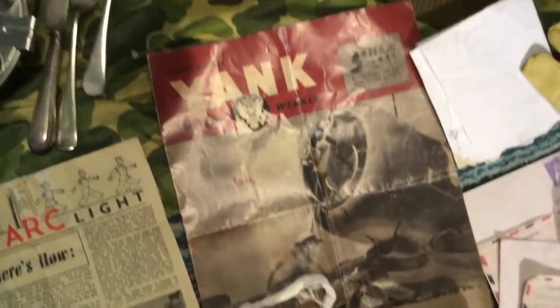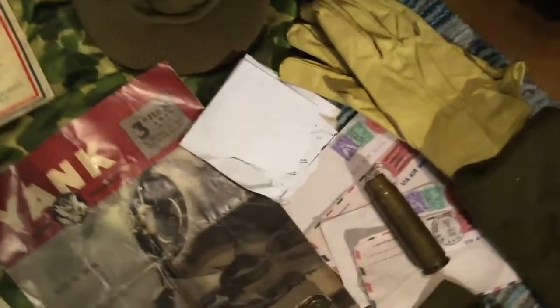An issue of the Yank magazine. This is a British edition, and it's from the 3rd of February. Here, I think it's a map of the Normandy drop zones. Horsehide gloves. I do wear them a lot, but I would not be wearing them now because I'm filming this bit first.